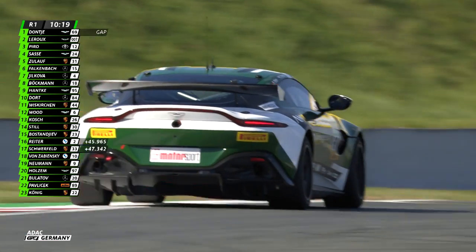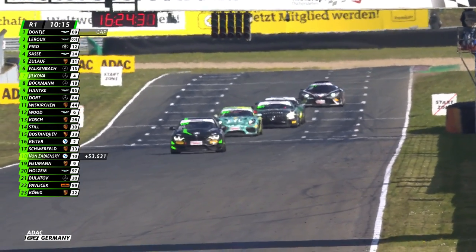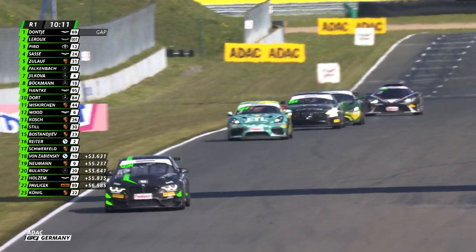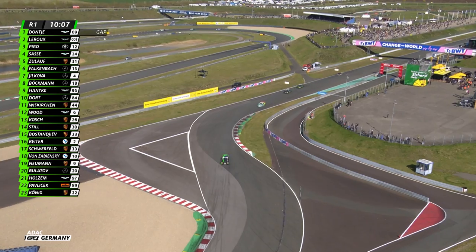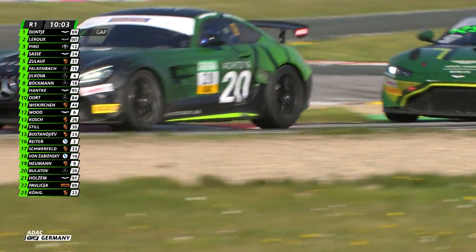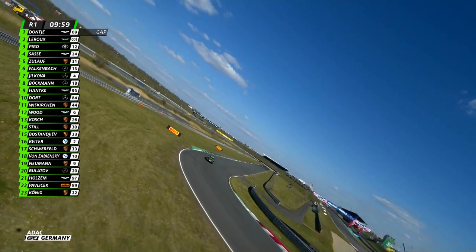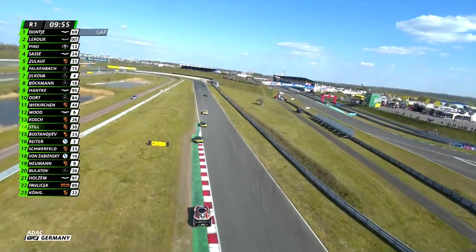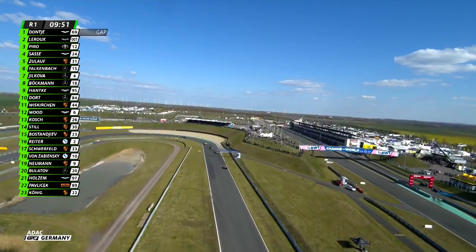He is leading the way, 6.138 seconds over teammate, and that is Romain Leroux. Cédric Pirot is some 5 seconds behind that. And then we see the battle with Hugo Sasser, Finn Zulauf, and Robin Falkenbach. The rejuvenated drone continues to thrill us with these shots, chasing the cars up towards Hasseröder.